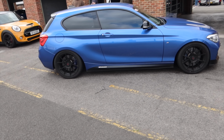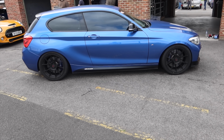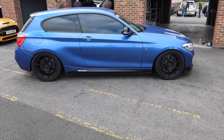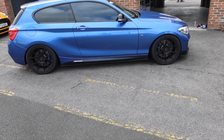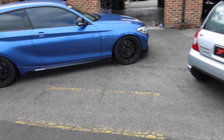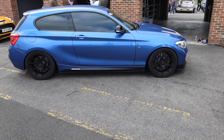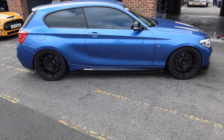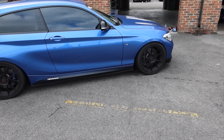Darkside 125D. Let me know in the comments. There must be some people out there with one of these cars who can agree with everything I'm saying, but also there'll be some people out there who disagree with everything I'm saying. So let me hear it. What was I doing wrong? Was I driving it wrong or something? It just seems to want to push on in all the corners. It has got an LSD, so whether it just locked up the rear or something, I don't know.